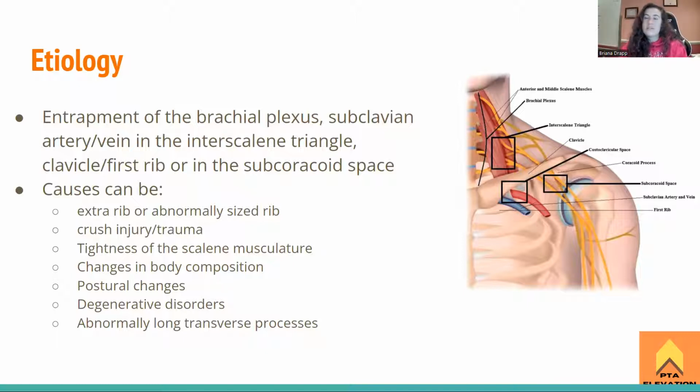Any sort of degenerative disorders just cause lots of problems in general. I'm talking either neurological, vasculature, just body in general, osteoarthritis, bone spurs popping up off the clavicle, who knows, anything of that nature could cause it. And then, if you have abnormally long transverse processes of the spine, like abnormally larger bones, those also cause problems, like the bones are getting in the way and causing entrapments. So that's kind of what's going on with our thoracic outlet syndrome. I would say for the boards, we got tight scalenes. That's a big one. Some crush injury or poor postural stuff, tight scalene muscles, extra rib. Those are the main ones that I would think about when it comes to the exam.